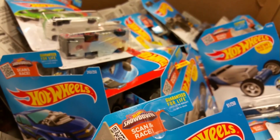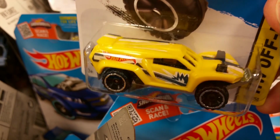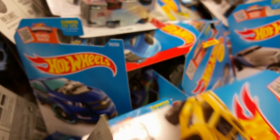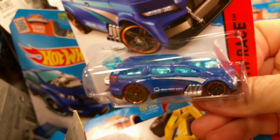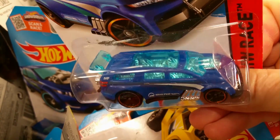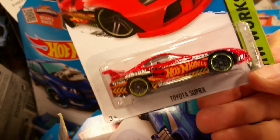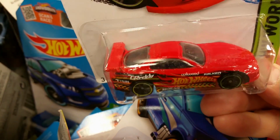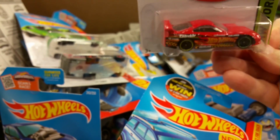Yeah, it's pretty neat. There's a Land Cruiser. I think I've seen that in a different color, maybe blue. What's this? Nitro Tailgater. I think I've seen this before, I'm not sure. Here's one that's gonna be hot. Toyota Supra. That's gonna be hot. What do you think? I think it's gonna be hot.